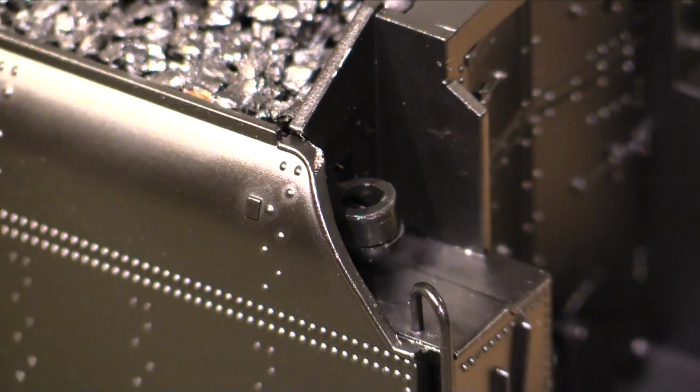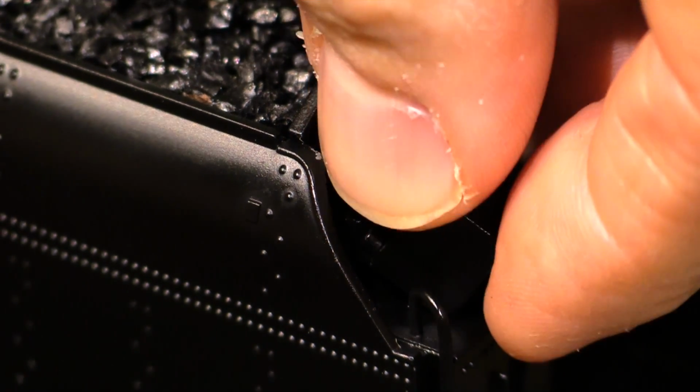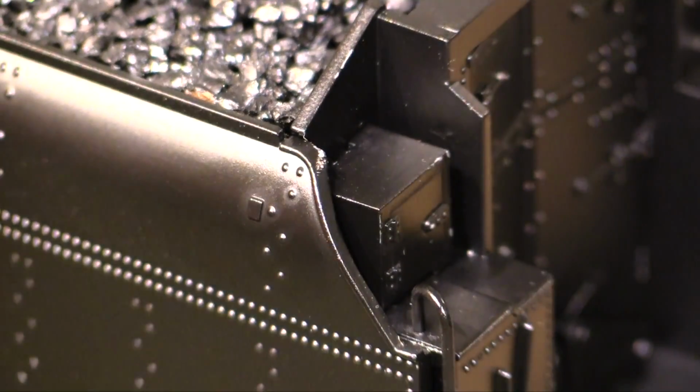Now, when you put smoke fluid down the fill hole, go slowly, because right beneath the surface it makes a really sharp right turn. And so if you fill it too fast, the smoke fluid will overflow and go everywhere. So just take your time and you won't have any problems. And then when you're done, this pops on there like that, and it is held down with a magnet.